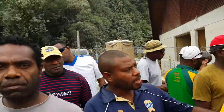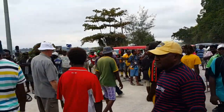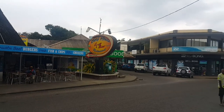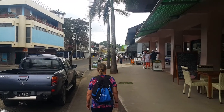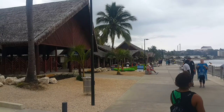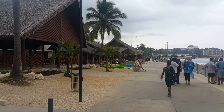Look at that. Now we're going to try and get a taxi into town, but everybody wants to take us. The whole lot of them want to take us. Here we have downtown. Lots of tourists here today off the ship. It's all changed since we were here last time. Everything a bit more modern, built up.